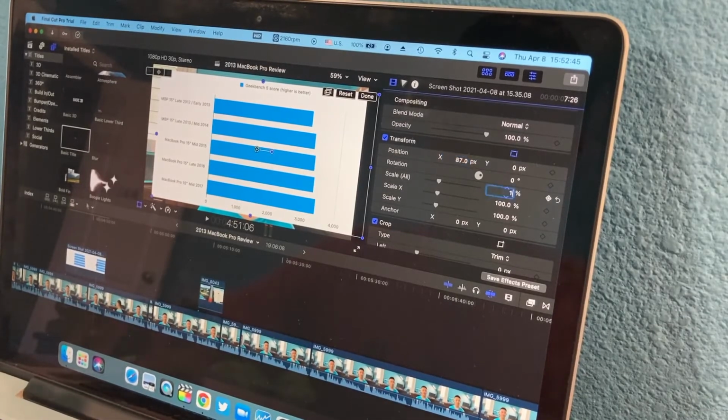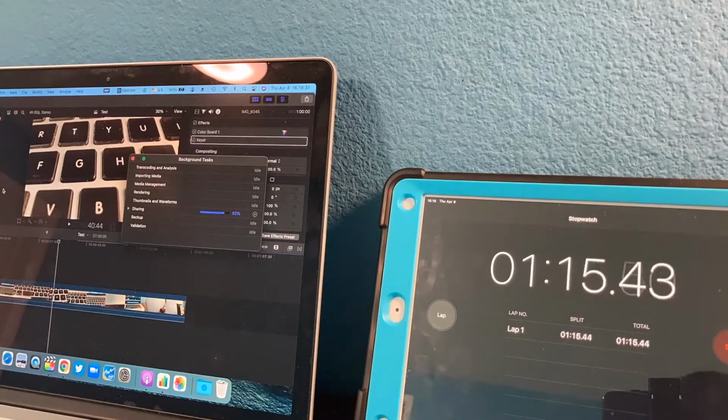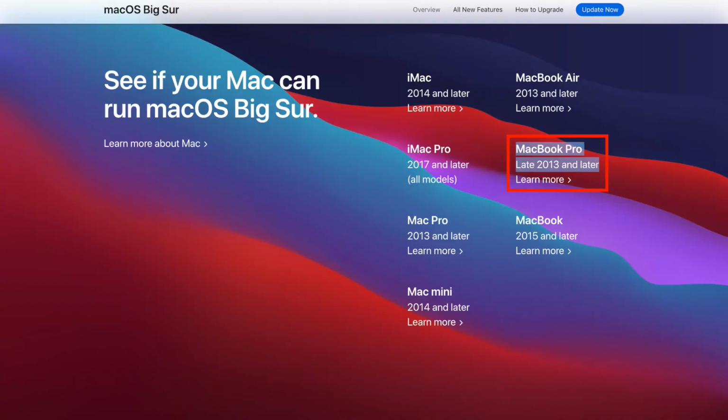It still flies in Final Cut Pro and other apps. And it took just a minute and 53 seconds to export a video in 4K 60 that's color graded and edited. Even on the newest operating system, macOS 11 Big Sur, which by the way this computer doesn't even natively support. I'll get to how I updated this to Big Sur, even though it doesn't support it natively, later.